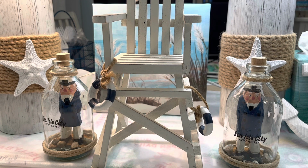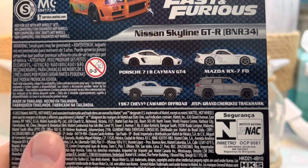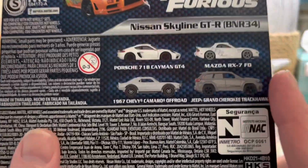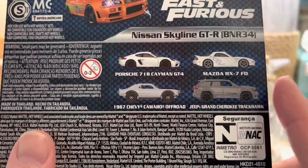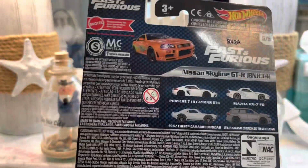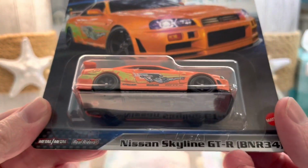Another random act of kindness that I got about a month ago was from everybody's friend Jake, Strictly Diecast. He had sent me three of this Fast and Furious set. I had already found the Camaro, but he kindly sent me, very generous, the Porsche, the Mazda RX-7, and the Grand Cherokee Trackhawk. But I walked into a Target today and I found the Nissan Skyline.